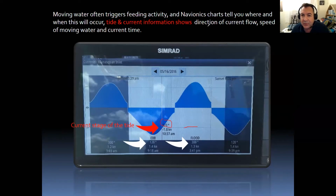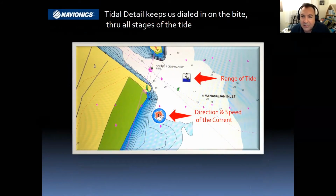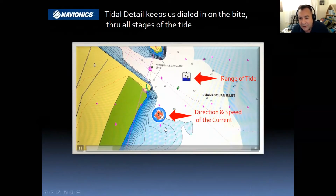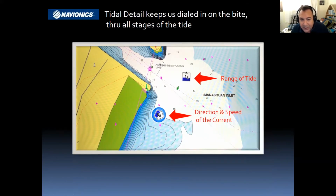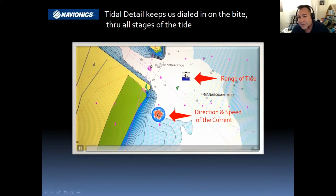I'm going to clear my drawings here and get to the next slide. Okay, this is a little animated slide, and this tidal detail keeps us in the bite through all stages of the tide. If you take a look at the direction and speed of the current, you'll see it changing from red to blue, and when it drops down, it gives you where we are in the tide. We're at the bottom half of the tide. It's slowing down, 0.2. And now you've got just the reverse of the tide. So you've got an incoming tide and an outgoing tide. Up above, it's going to give you the range of the tide.